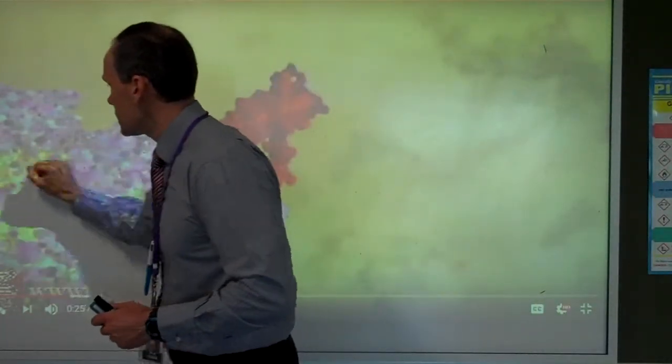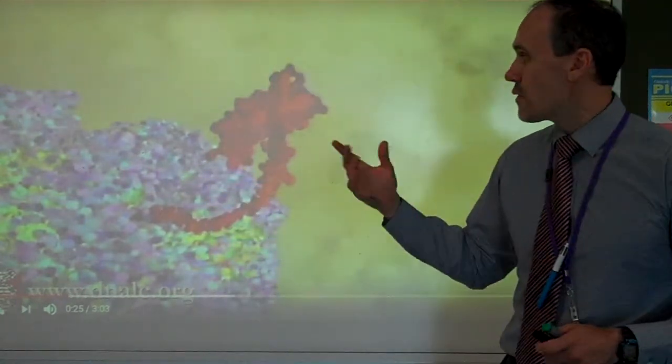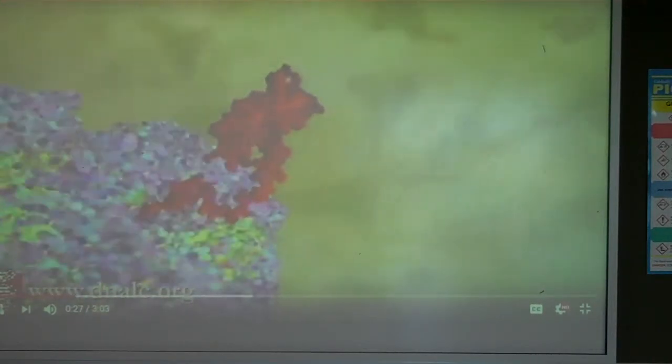So see all these differences in coloration? This is representative of individual atoms and molecules. Okay, so it's quite in depth. To assemble amino acid building blocks. So that's a protein coming out of the ribosome. For life. Let's see how it works.